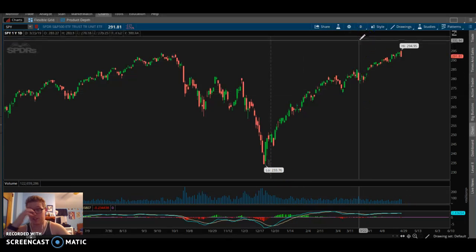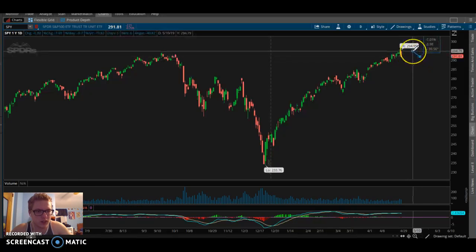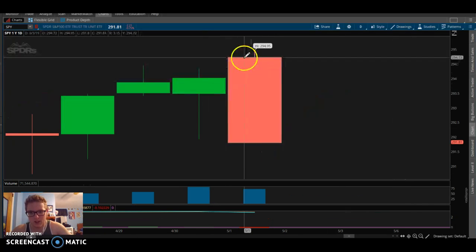First thing, we're taking a look at the daily chart for SPY. Big red candle today. I think this is what we've been waiting for a long time now. Some impulsive selling of about 1% total. That red candle is what you call an engulfing candle. I'm going to zoom in real quick.